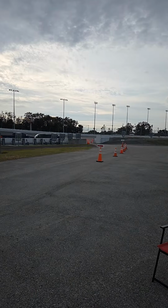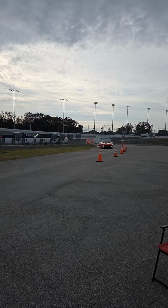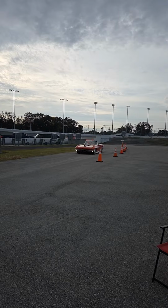Hi, good times. How are you? This is the Daytona Turkey Run. This is live, the back door. The only spot you'll see the show cars coming in.